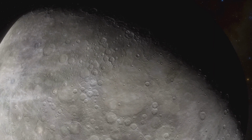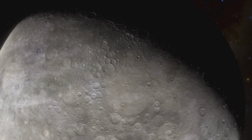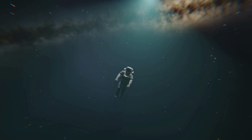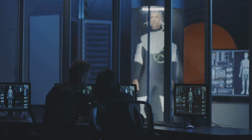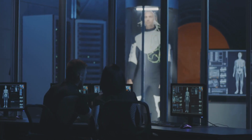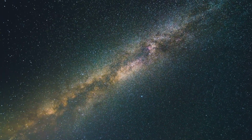Kerberos, a tiny moon orbiting a distant dwarf planet, serves as a powerful reminder of the enduring allure of exploration, the insatiable human desire to venture into the unknown and unravel the mysteries of the cosmos. The exploration of Kerberos and other distant worlds is not merely an academic pursuit, a quest for knowledge's sake. It is a testament to the human spirit and inspires future generations to reach for the stars.